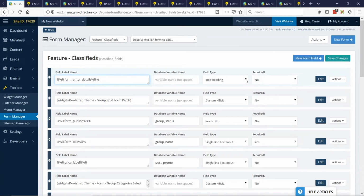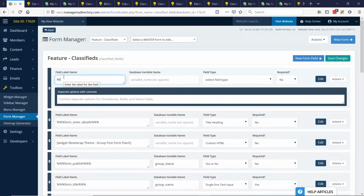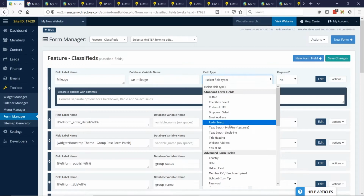So the first thing I want to do is just add a new form field here, David, okay? I'm going to call this mileage. And we're going to call this car mileage for the system name. So when you have a system name, you can then add this data into the search results or on the post detail page. So if you're a web designer or a developer, when you create these system variables and they're part of the post, it's really easy for you to start adding them to the pages. We have a simple way to add these to the pages if you're not a developer, and I'll show you that right now. The field type will just be single input.